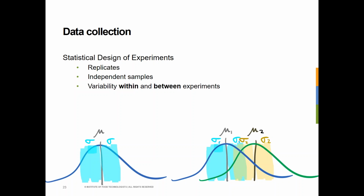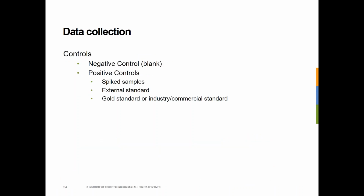Complex systems, which we very routinely work with in food science research, often demand complex statistics beyond a simple ANOVA. Consulting with a trained statistician early on in a research program can help save a lot of time and frustration down the line. And this includes including proper controls, both negative or blank and positive. Positive controls can take many forms, depending on whatever the analysis is that you're doing, including spiked samples, external samples, and gold standards, which refer to a method or a sample considered by industry to be the current state of the art.